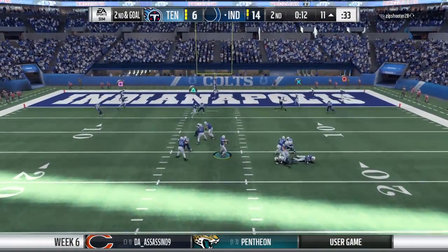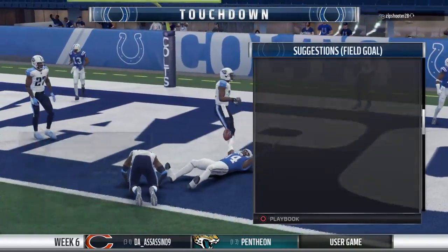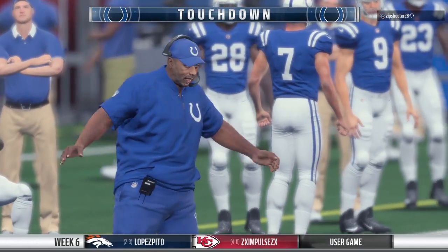From the gun, here's Brissett. This is caught, and he'll get into the end zone. Touchdown, Indianapolis.